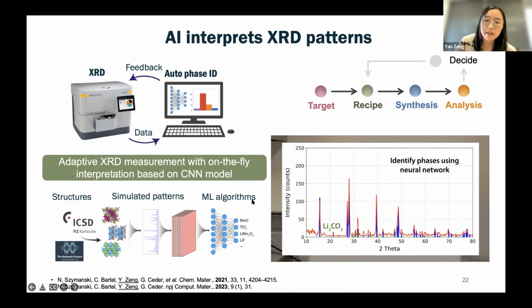And I'm not showing slides here, but we found this particularly useful for in situ XRD with lab XRD, like the blue one, for example, since the quality is usually pretty low. And we found that once we implement this, we can have a better analysis of the short-lived intermediates in particular. So we hope that more researchers can find this useful in their research as well.